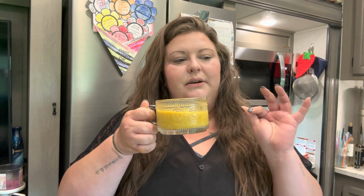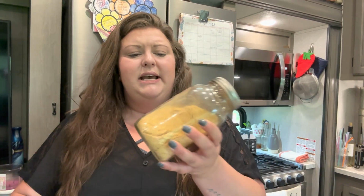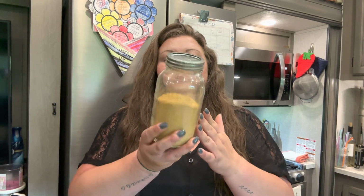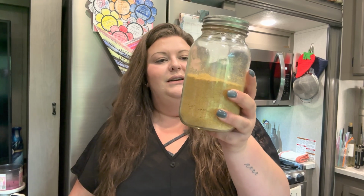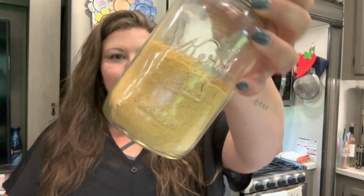I don't think any healthy drink has ever tasted this good. But play around with it. Play around with the flavors a teeny bit. Like I said, you can add a little bit more coconut cream powder. You can add a little more cinnamon. You can add a little less black pepper if you want. If you don't like ginger, don't add it. But that's the beauty of it. And this will last, I don't know. I feel like I go through it pretty quickly. That's usually why I do a double batch, but it's so pretty.